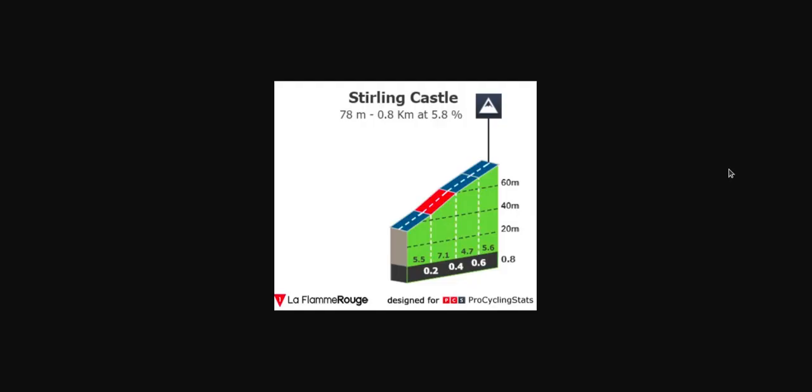So just to look at the Stirling Castle climb to the finish, it is some 800 meters at 5.8%, only 78 meters of elevation, so not a too important climb. But at the end of a long time trial it can make some gaps or make someone pay for their efforts here. But like I said, these are pro guys, 5.8% on cobblestones, but nothing too serious.